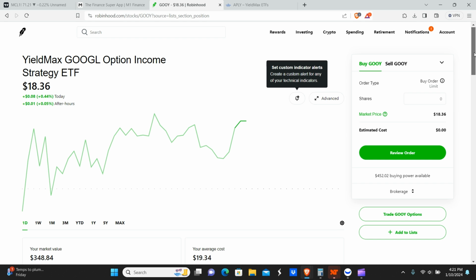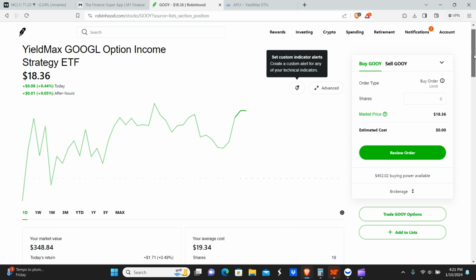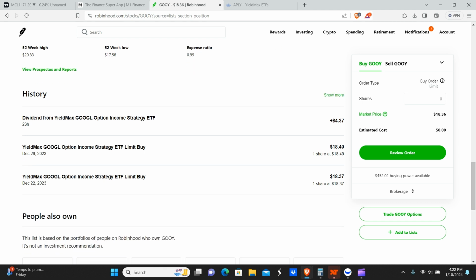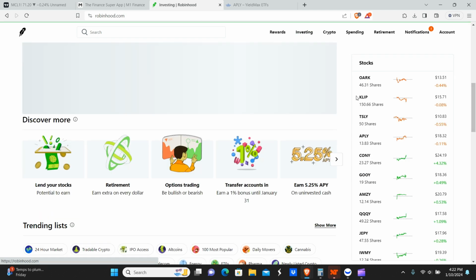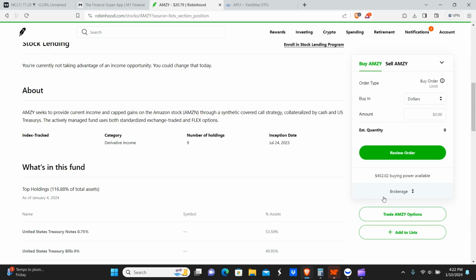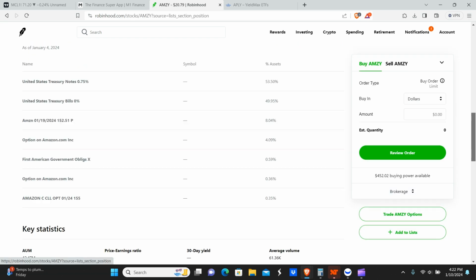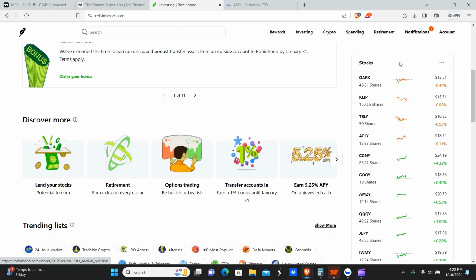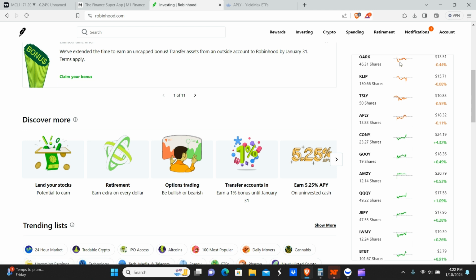There's a lot of stocks and ETFs on the market that don't do that, so that's definitely a benefit, I would say. So we got GOOY here, $4.37, and we have two more on this one. The next one would be AMZY. With AMZY, we got $4.47. Keep in mind, both Google and Amazon do not pay dividends, so this is one way to get some passive income from price exposure to the underlying stocks.